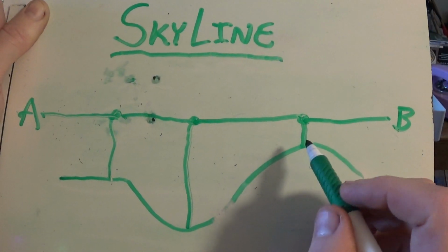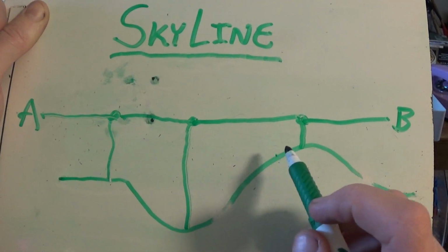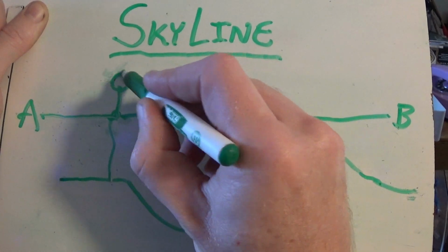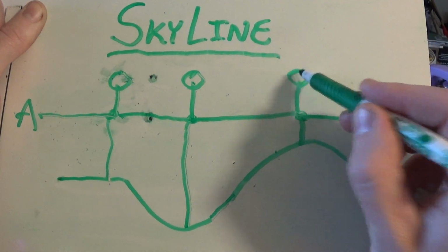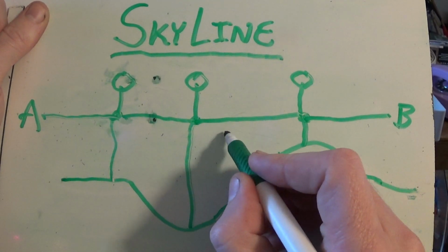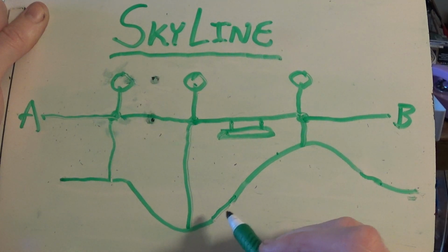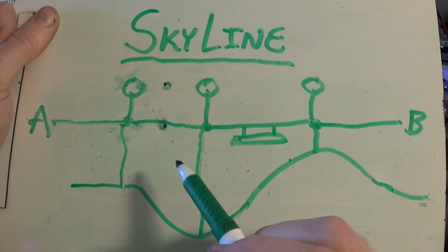There aren't many limitations to your route, but unlike with an airplane that requires a lot of attention and energy to stay aloft, the passive power of the buoyant, lighter than air gases hold the rail or line up in the air. And yeah, so that's essentially the SkyLine concept. And I feel like this offers a lot of advantages to contemporary transportation.